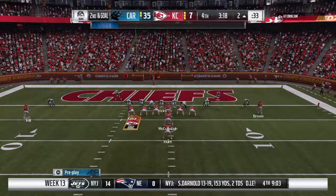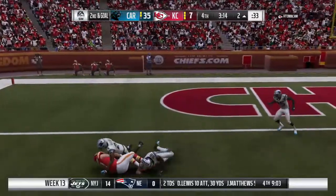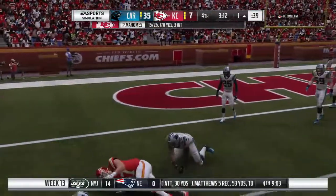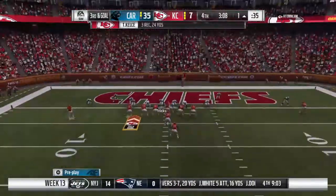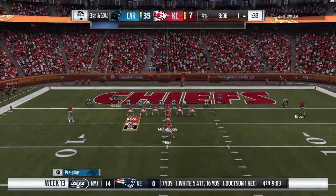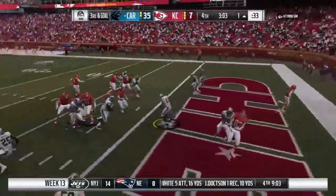It'll be a loss of 1. Mahomes to throw on second down. That's caught at the 2, and he'll be brought down right on the edge of the goal line at about the 1-yard line. A touchdown saving tackle there. Now it's third and goal. Mahomes now to throw.